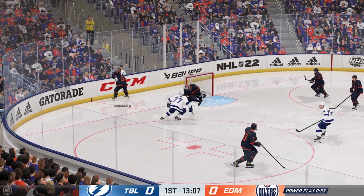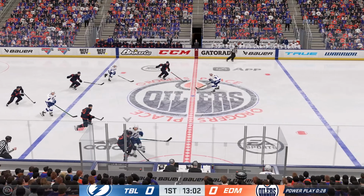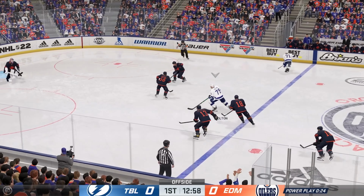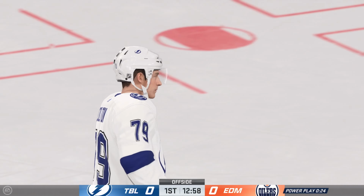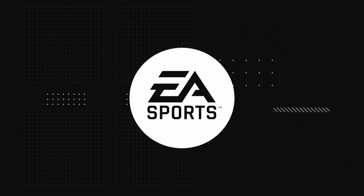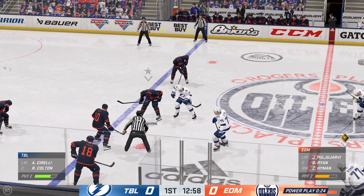I thought they did a pretty good job there, James. That's a time you can get yourself running around in the zone. They didn't get there. The Lightning have gained possession. Offside the call. We'll get a reset. They'll get set to drop the puck as this power play continues.